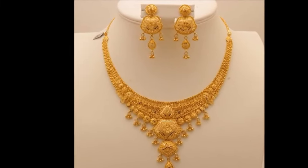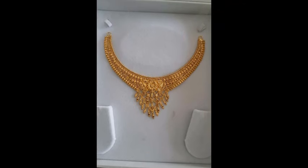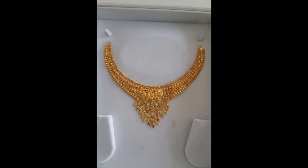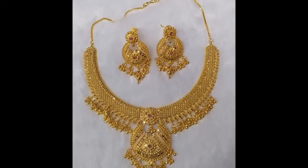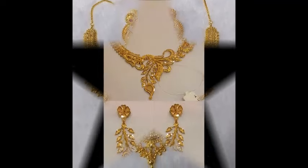So in today's video we are showcasing an exquisite collection of gold necklace designs for 2024. These designs offer a blend of traditional elegance and modern style, making them perfect for those looking to elevate their jewelry collection with timeless pieces.